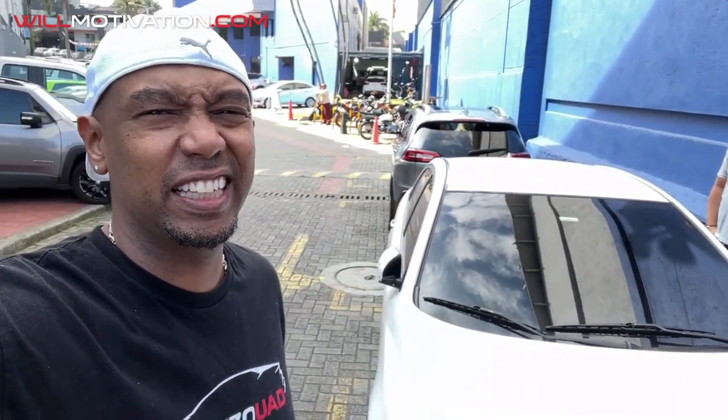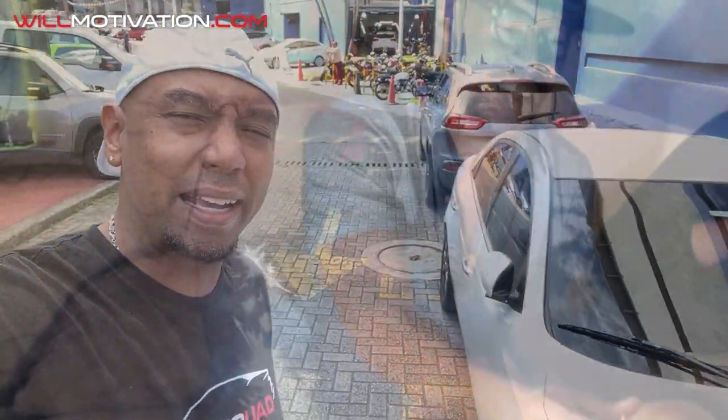Just dropped off the Mustang GT 2022. We're gonna wrap it. I told you guys we were doing mods. We're gonna wrap it Nardo gray with some black touches. It should look sick. So it'll be done in about a week. So we'll be back.